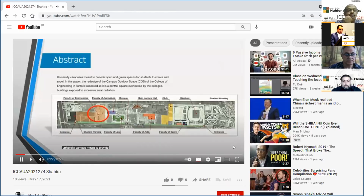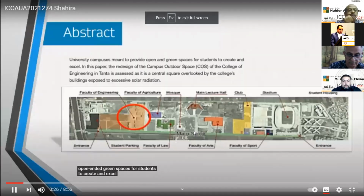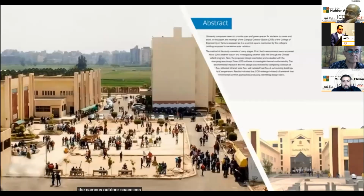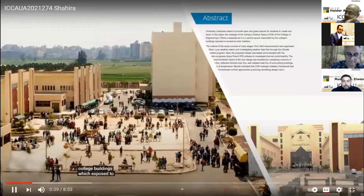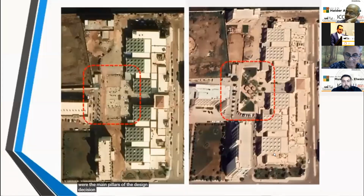University campus is meant to provide open and green spaces for students to create and excel. The campus outdoor space (COS) of the College of Engineering in Tanta is a central square overlooked by the college buildings, which is exposed to excessive solar radiation without shaded seating areas or convenient paths. As a result, social contact and comfort through environmental retrofitting were the main pillars of the design decision.